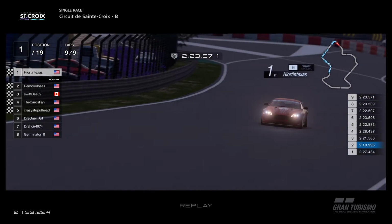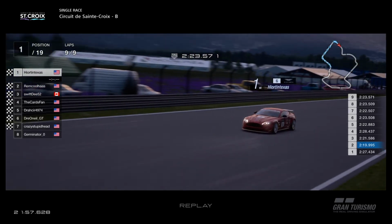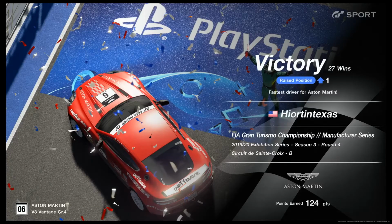And as you see there also, the crazy stupid head, which he was called, he dropped into 7th place because he didn't put the right tires on. He didn't use the mandatory.